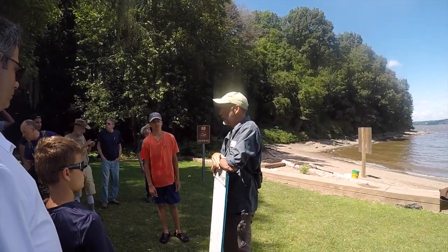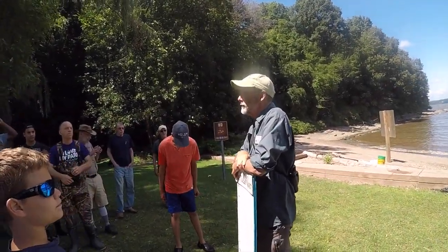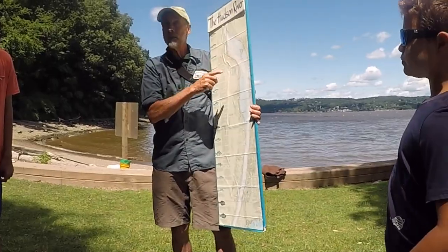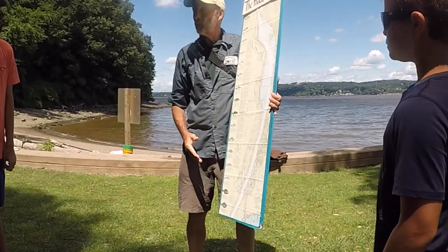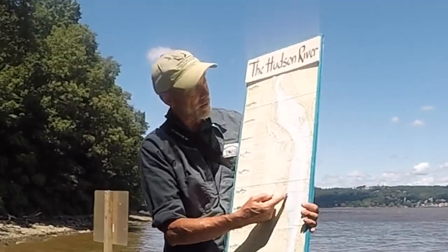is a really fun thing to do. Fish catches can be variable, but I'm sure you'll catch something today. You can see how amazingly unique and special it is. There's not another real peninsula on the entire lower Hudson, and here we are.